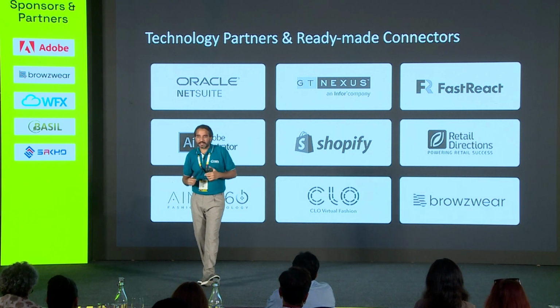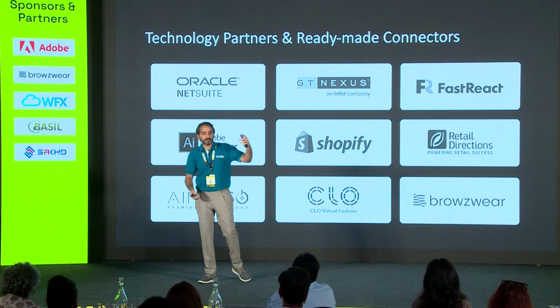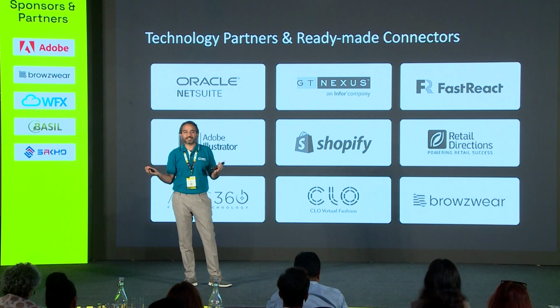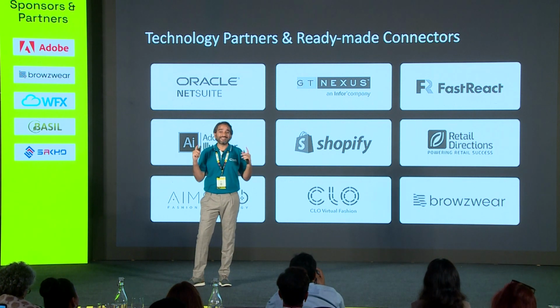We have a bunch of technology partnerships. We've been in this business quite a while. So from Microsoft to Oracle to Fast React to Shopify to Adobe Illustrator to Clo and Browseware, we've got integrations and connectors to all of these different products that our customers use across their internal ecosystem.